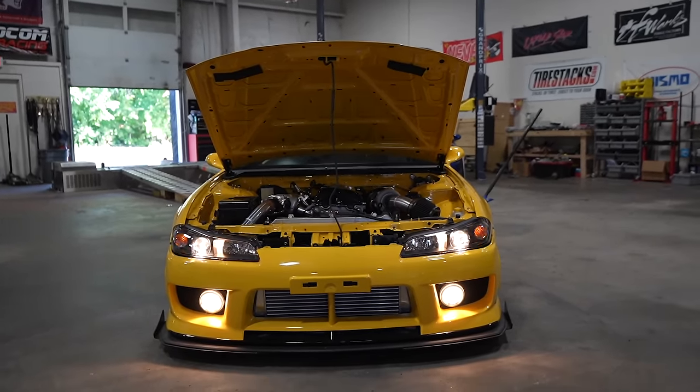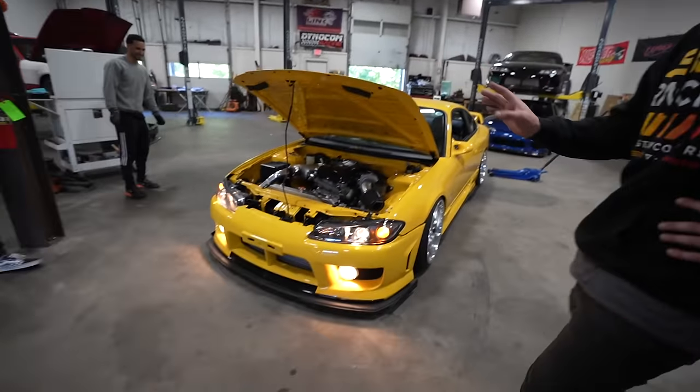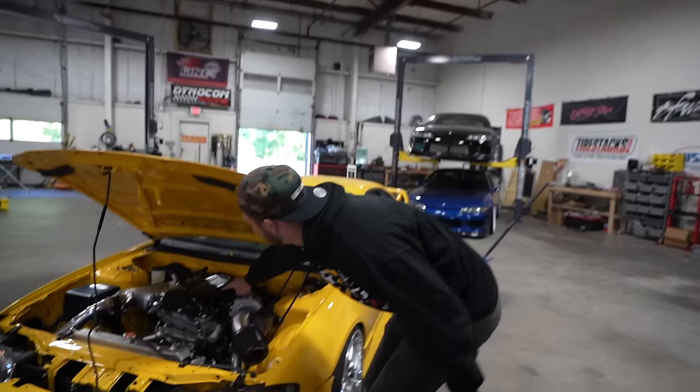Look how hard this thing is. Yeah, the wheels are cooler now. The bumper's on it. So weird, with the Neo VVL sticking out the top.